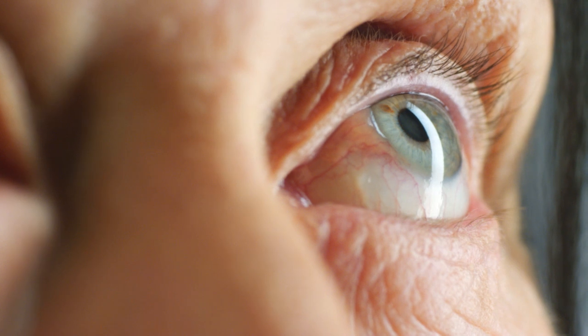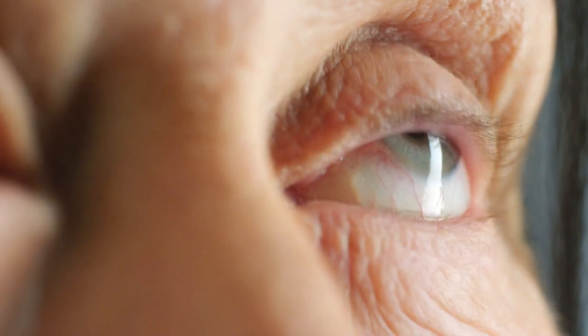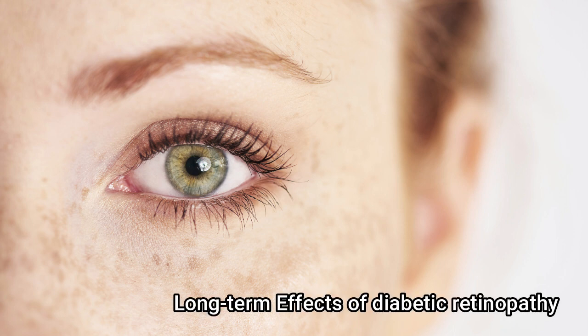Diabetes damages blood vessels all over the body. The damage to your eyes starts when sugar blocks the tiny blood vessels that go to your retina, causing them to leak fluid or bleed. To make up for these blocked blood vessels, your eyes then grow new blood vessels that don't work well. These new blood vessels can leak or bleed easily. Long-term effects of diabetic retinopathy.